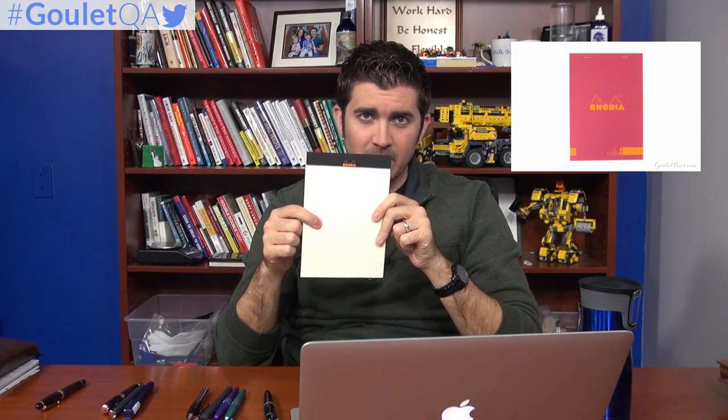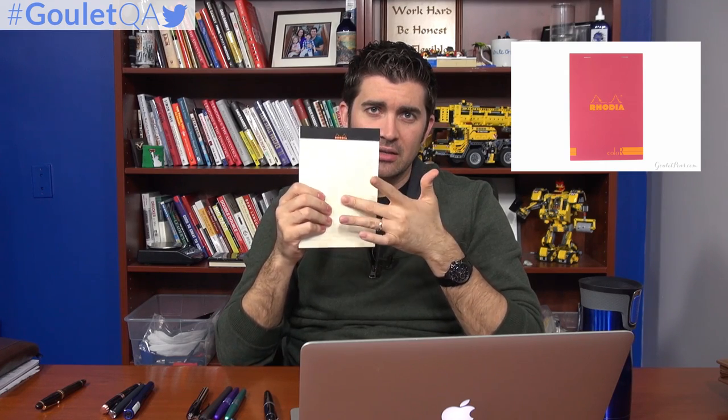So I did a little searchy search on GouletPens.com because we have facets on our website. So you can literally pick all the different options you want and it'll narrow down your search. And I looked for staple bound notebook, ivory paper with dots, and I got a big old goose egg. Nothing at all. The only staple bound off-white that I even have is Rhodia Premium. And that's with lined paper. So if you're willing to compromise there, there is lined.